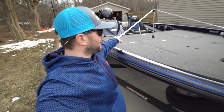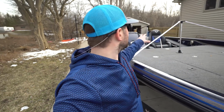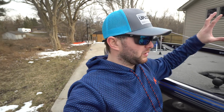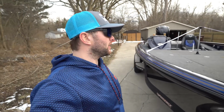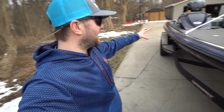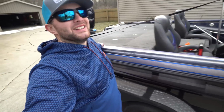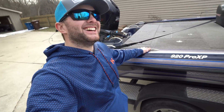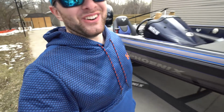And they put this new mounting system in for my cover, which is sweet. It's so much nicer than my old one, which was really loosely fitting, and they just hooked me up and treated me absolutely right. I'm so excited. I mean, look at how beautiful this boat is. I'm so excited to go fishing. You guys have no idea.